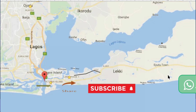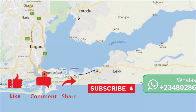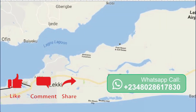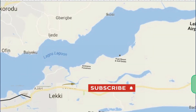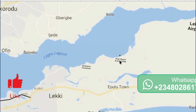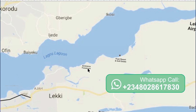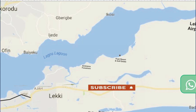So with this now, you can see all these waterfront properties that we have in Epe, waterfront properties that we have in Ibeju-Lekki, the beachfront around Orimedu, the Lagoon fronts, Monte Carlo, Dominion Foreshore, Lagoon Front Estate. All these are waterfront properties directly facing the lagoon. The Peak Resort and Golf Estate, Ambiance Foreshore, all these also are lagoon fronts. They have access to the lagoon.